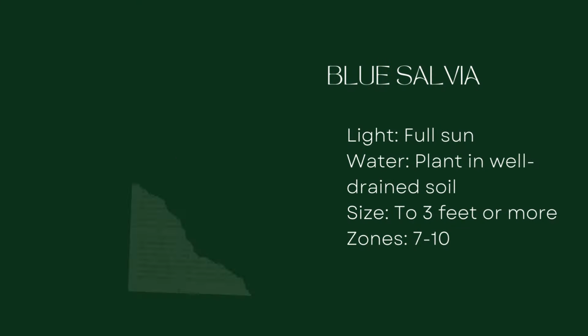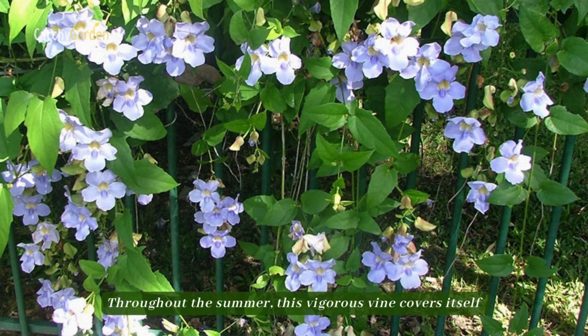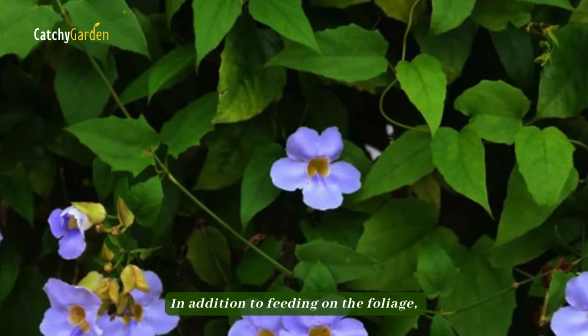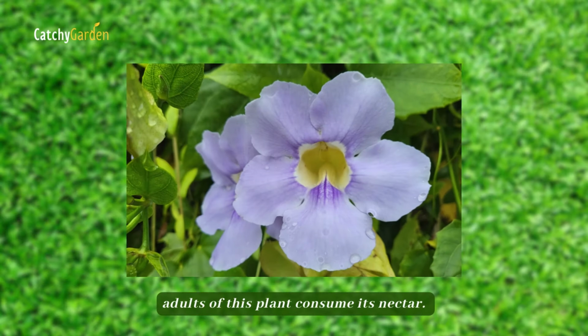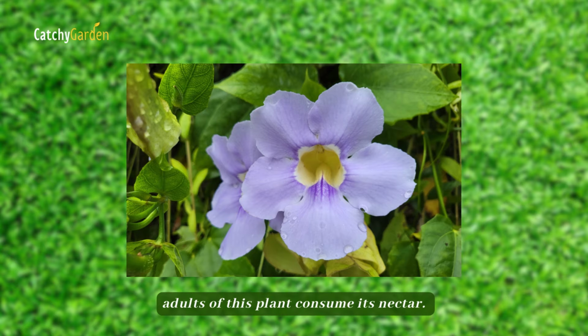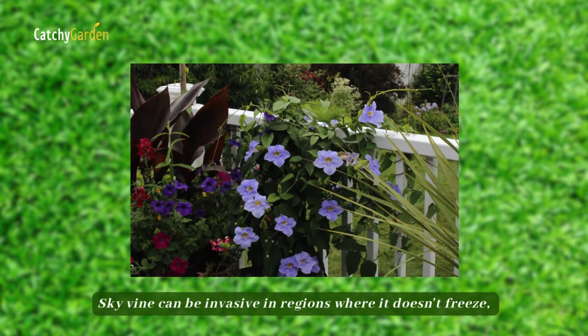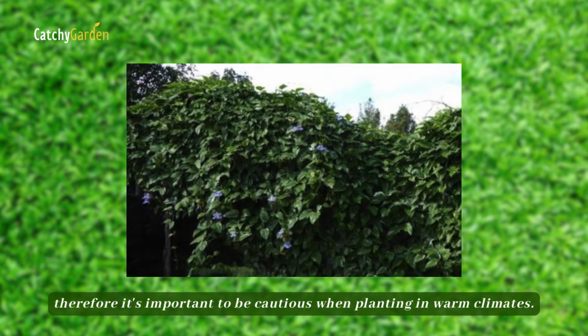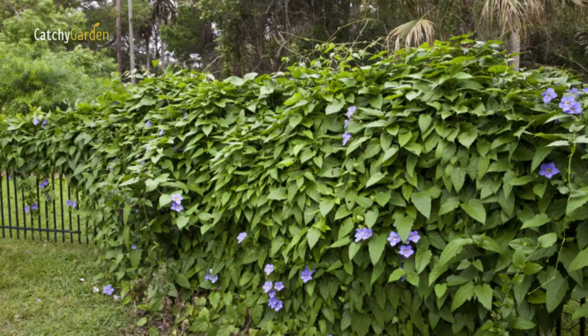Number 9. Skyvine. Throughout the summer, this vigorous vine covers itself with huge sky blue blossoms. In addition to feeding on the foliage, adults of this plant consume its nectar. Skyvine can be invasive in regions where it doesn't freeze. Therefore, it's important to be cautious when planting in warm climates.